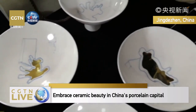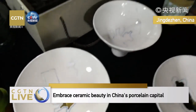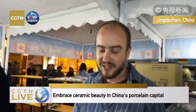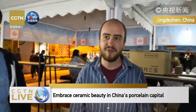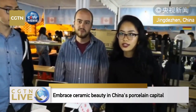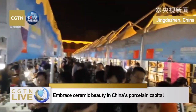And this is a very beautiful plate. Can you tell us more about it? This contains gold. This is also designed by this designer. Can you tell us the story behind it? Thank you so much. Now let's continue our tour of the fair.